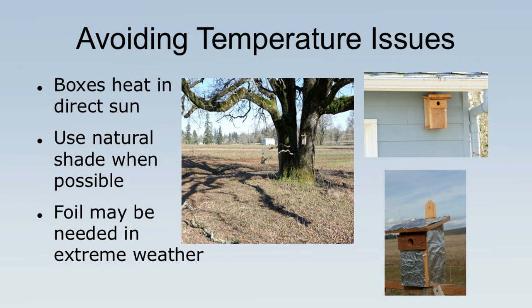The picture that you see here on the left is an absolutely ideal spot for bluebirds. It's under this big oak tree. It looks out in open country where they can feed on the ground. And the bluebirds get good feeding territory. They get moderation of the temperature by that tree. That particular box has produced a bunch of broods of bluebirds over the years.